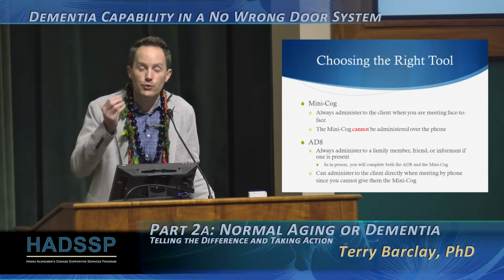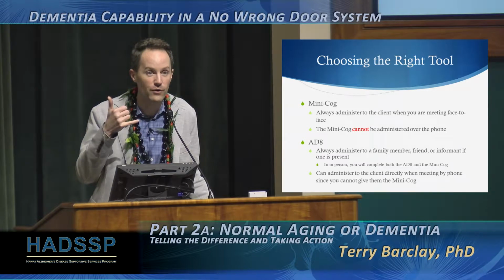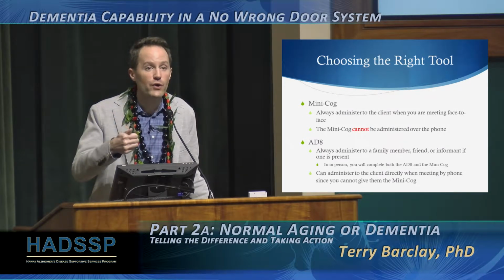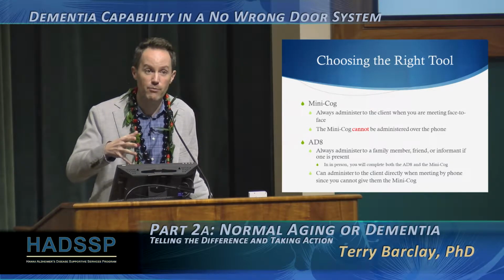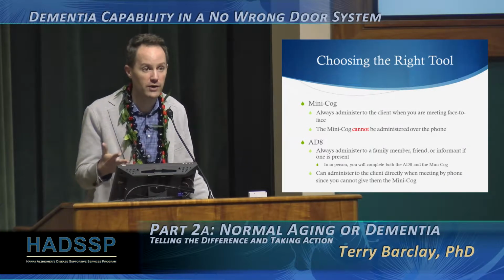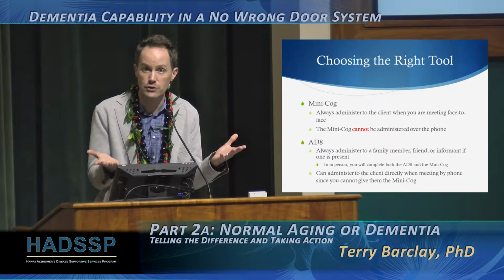Now, you can administer the AD8 to the client directly if you have them over the phone. You can't use the Mini Cog, right? And so if over the phone there's no family member or friend that can get on the phone at that point to answer the questions, you can ask them directly to the client. Is that the most optimal scenario? No, because people with cognitive impairment don't always have insight. But it still opens the door to have communication and a conversation about this.